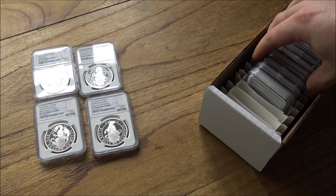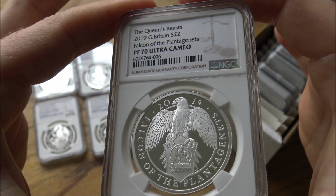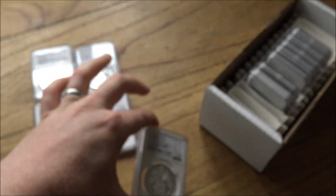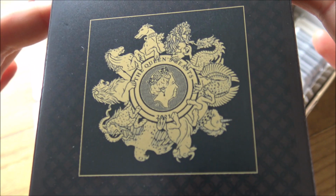So it is very noticeable that there is a big uptick in the number of coins being released from the Royal Mint, and to a certain extent as well, they are cashing in on various successful series that have gone by in the past. The Queen's Beasts are no exception. All you've got to look at is the fact that they even came out with something called the Completer coin earlier this year, and this, by the way, is the 2-ounce silver proof that came out just this last week.